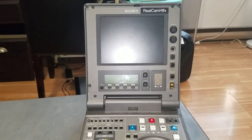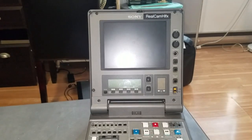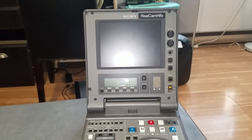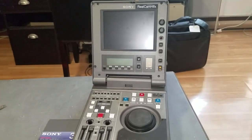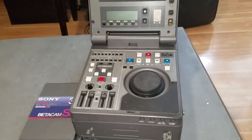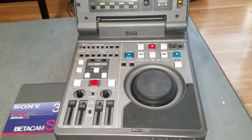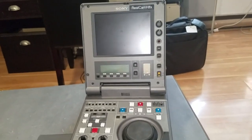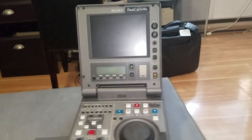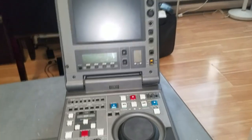And there will almost definitely be a follow-up video to this once I learn how to use the more complex functions. Because the purpose of this thing, this was meant to be a field editing VCR. This has all the editing functionality that a studio VCR would have, but it was meant to be able to be used in the field. It's portable. It's got a built-in LCD monitor, you can see. It's got a built-in speaker.